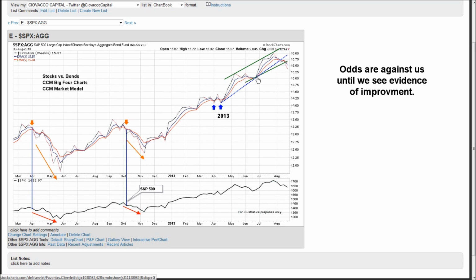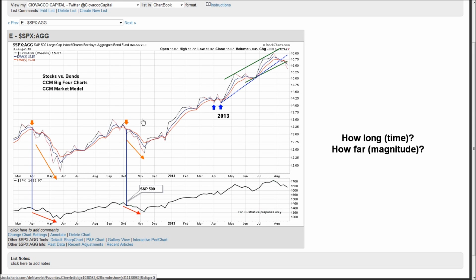We also have an upward sloping trend channel in green that has been broken, and this dotted upward sloping bullish trend line has also been broken. So like the other charts, this chart doesn't predict how long the ratio will fall or how far the stock market will fall. But it does tell us that as long as it has this bearish look, as long as this looks similar to this and this, we respect it. If this can morph back into something that looks like this or this, then we'll be more open to upside in risk assets.